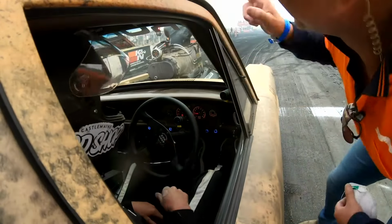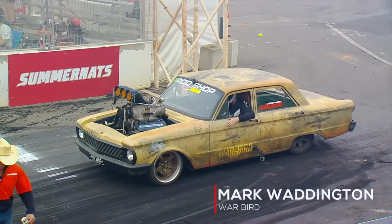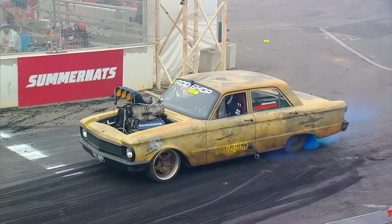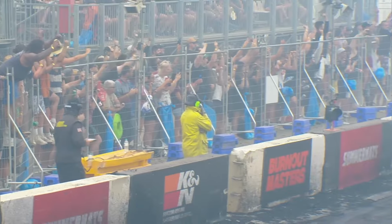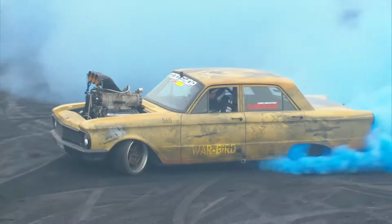He was keen to get out too. He quickly came up to the start line. Matabu, the legendary Burnout Master himself, says, mate, you are good to go. Let's get this started. Warbird, ladies and gentlemen, our final Burnout Master this afternoon. Here we go. Nice big solid start for the XP Falcon known as Warbird.